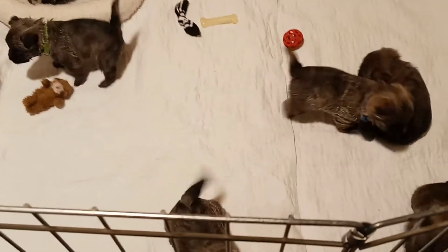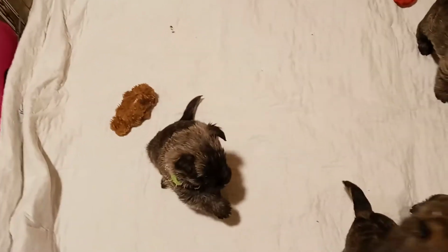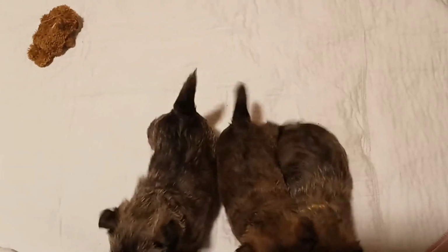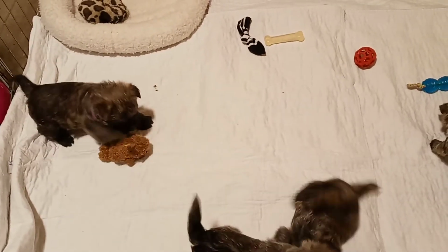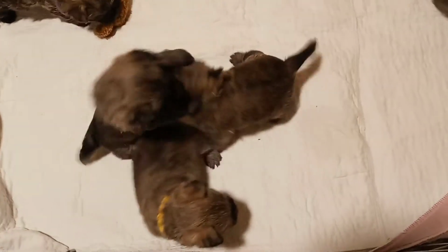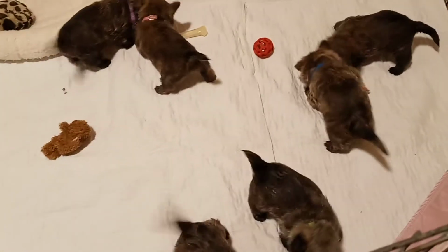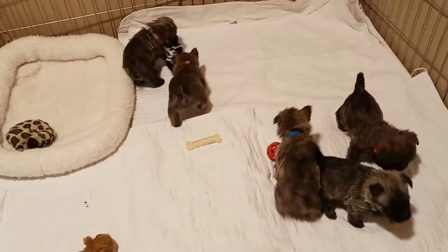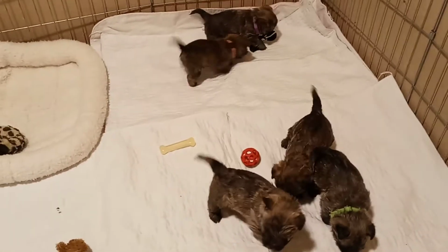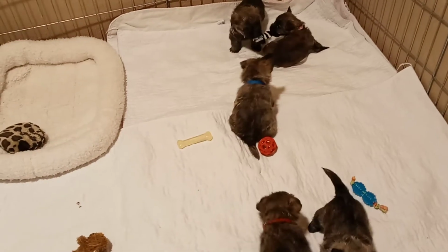So the darkest puppy still remains red, and probably the second darkest would be the green collar puppy right now. Although purple is pretty dark too. Oh my goodness. Are you getting your sister? So these guys are getting used to eating puppy food. They're doing very well.